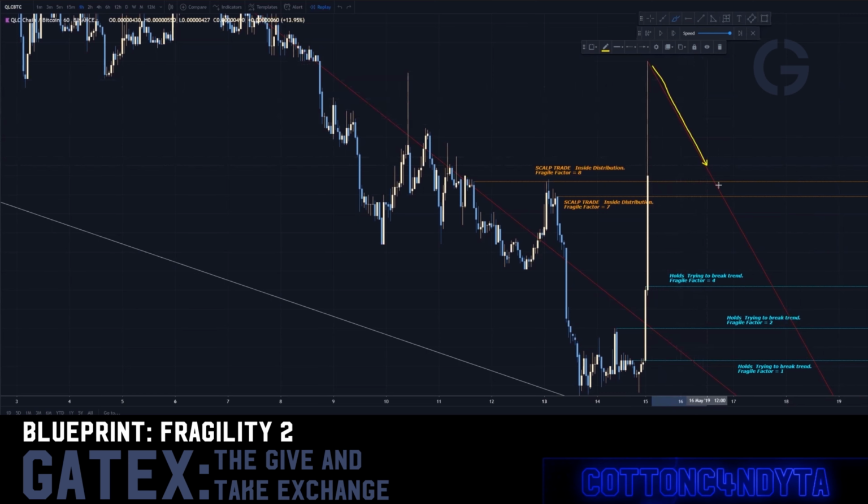Trend has a fragileness associated with it too. So as you get closer to trend, you are increasing this number. If fragile here is 1, right? It goes higher the closer you get to this trend. So maybe at this point it's 2, maybe at this point it's 3.